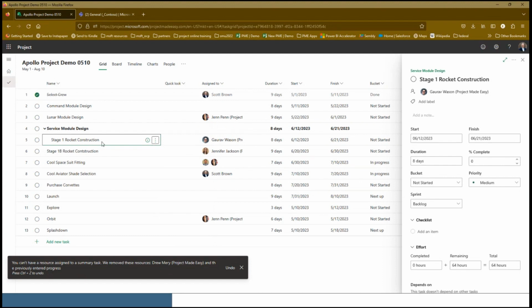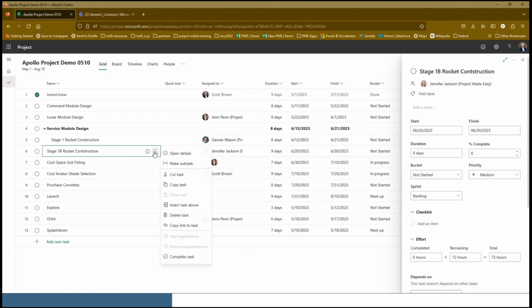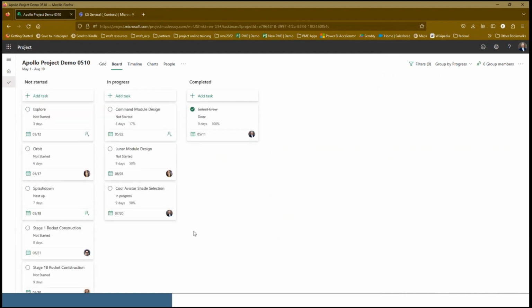Note what happened. It assumes that the phase above it is now a phase, and it removes the resource. I'll do the same here, and I make that a subtask, and it immediately makes that a subtask to the thing. That's the default design. And that updates everything. So service module design will go away on our board because it is now a phase.